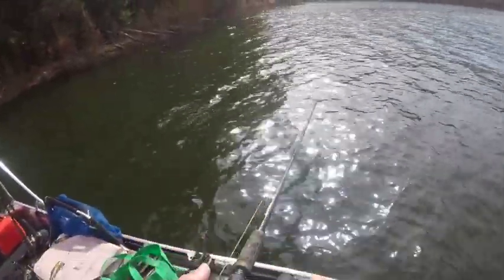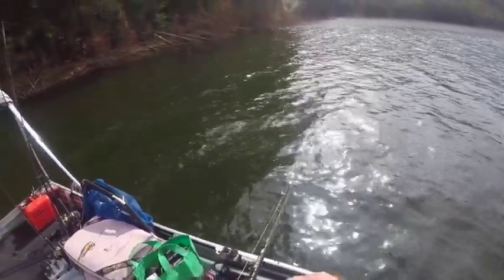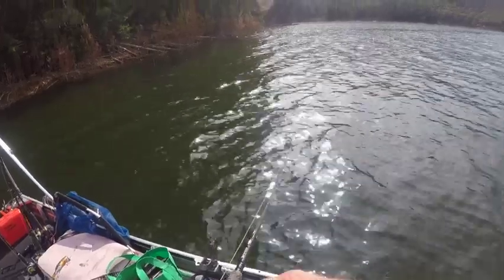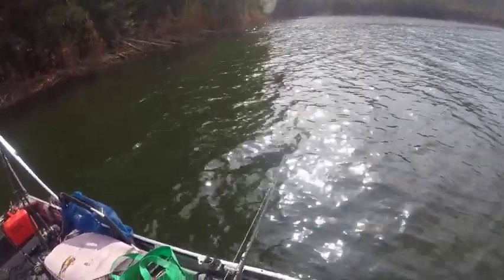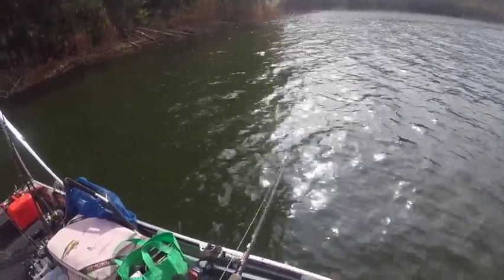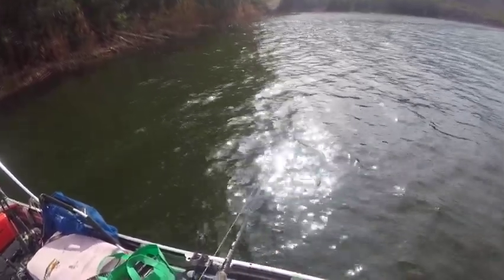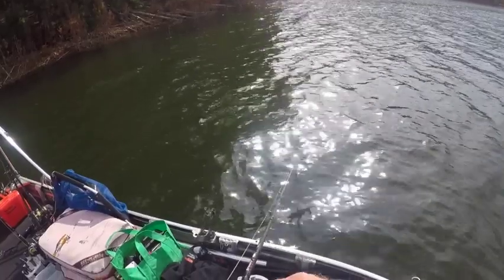I'm just throwing a large swim bait around and seeing what we can entice from the depth, but the water clarity is fantastic. I can watch the lure basically when it hits the water all the way up to the rod almost. But yeah, beautiful, beautiful day. Just a bit of cloud to take the sting out of the sun.